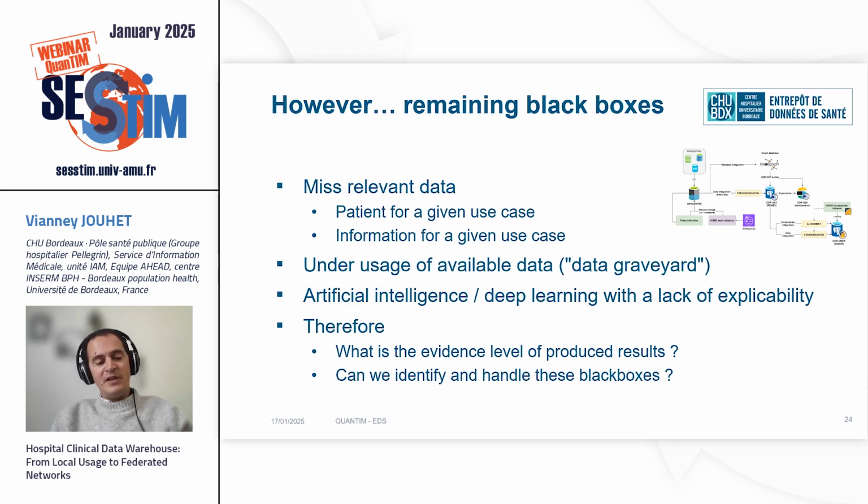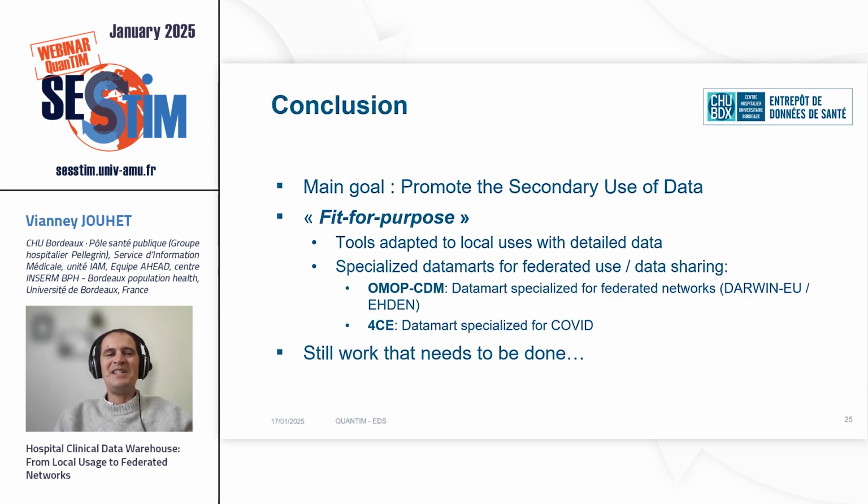Also, because we have multimodal heterogeneous data, we have to implement some kind of machine learning algorithm, for instance, for extraction of information from text or stuff like that. And for now, a lot of deep learning or artificial intelligence algorithms that handle these kinds of modalities lack explainability. So we have to be careful with them. Therefore, we could ask, what is the evidence level of the results produced based on this data? If I miss some relevant patient, I may create some bias, for instance. And also, can we identify and handle properly these biases? This is still work to be done, and I don't have any solution for now.